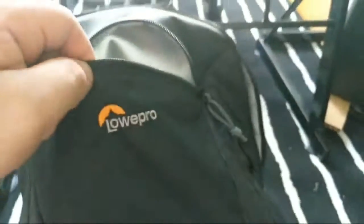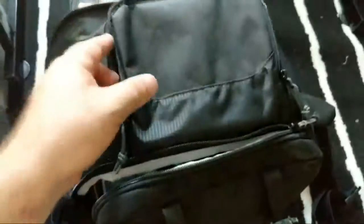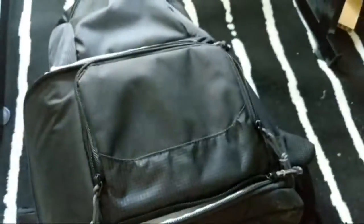I've got room for lenses and then my film cameras and then other storage space. Right in there. I'll probably do a full YouTube video on this camera bag as well. It's made by Lowepro. Picked it up at my local camera shop, like I said. It's actually really nice. I like it.